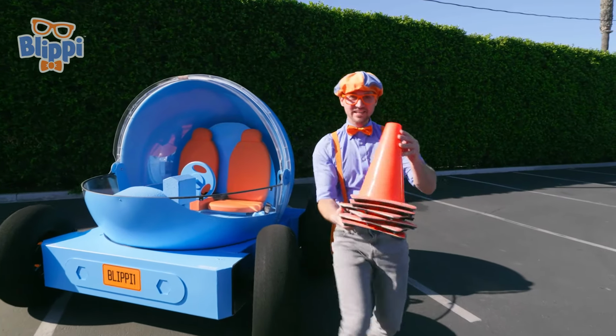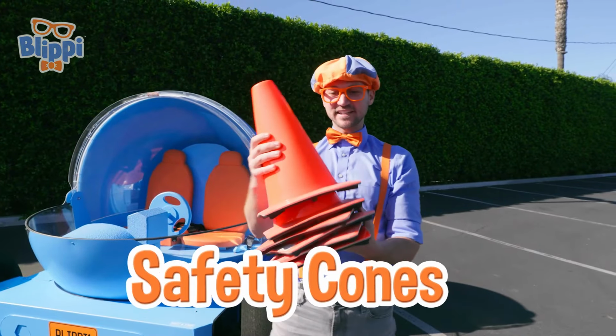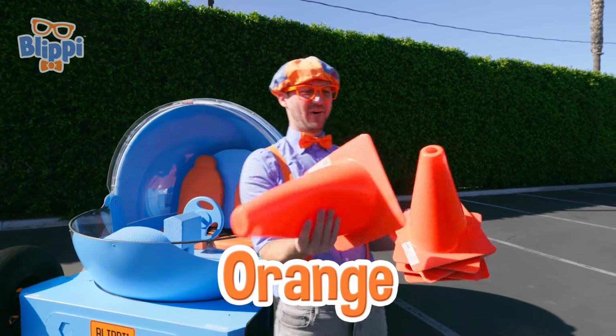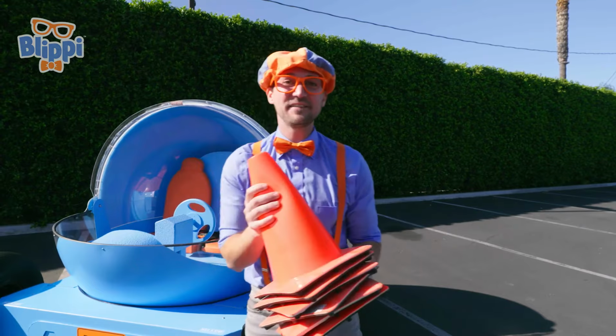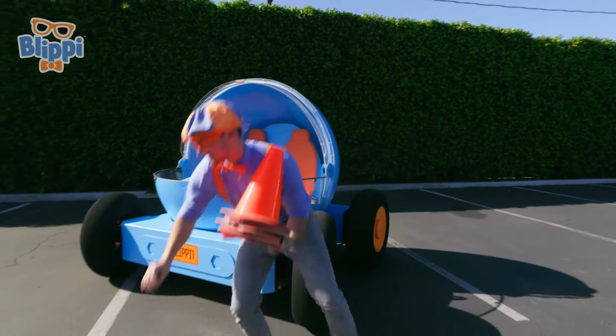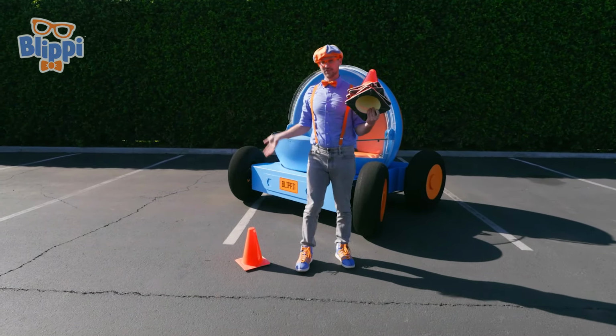What are these? Yeah, I know what these are. These are safety cones. Whoa, and I love the color, orange. Whoa, one of my two favorite colors. Whoa, safety cones are used, yeah, to place on the ground, like that, to let people know that there's something around here. Yeah, just so you don't hit it.